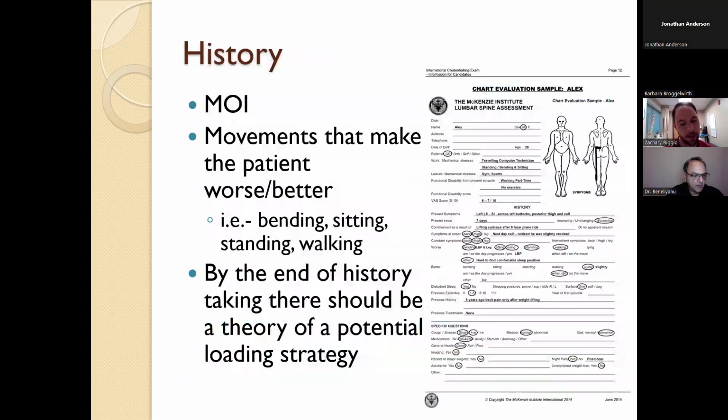Next slide. So this is the examination form that we'll use. You can see over here it has a body chart. We're looking for exactly where the symptoms are. We're looking for mechanism of injury, past medical history, surgical history, red flags. But the main thing that is very helpful on this front page is the movement better or worse section. So we're asking them what sort of things cause your pain to become worse, what sort of things seem to reduce your pain. These kind of help clue us into a potential loading strategy that might actually help us with the next section where we're assessing repeated motions. Next slide.